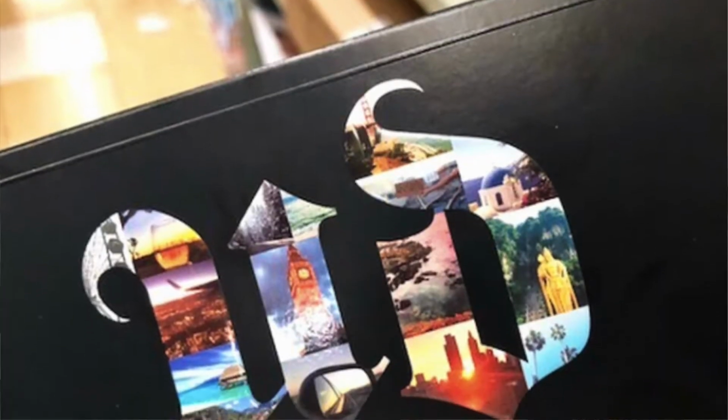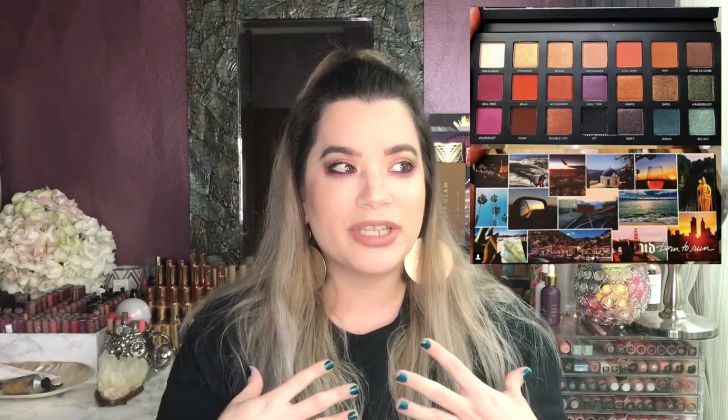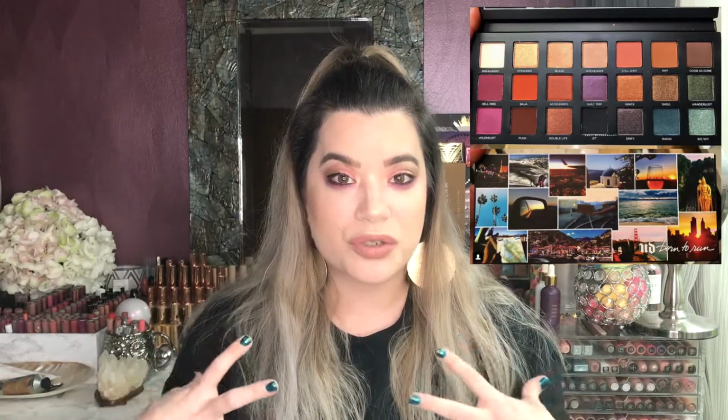Okay, let's stay on this whole eyeshadow palette kick. So next up is the Urban Decay Born to Run palette. Now look guys, I love traveling. I'm obsessed with traveling. I could just travel by myself too. I wouldn't even need people with me. I just get so immersed in whatever culture I'm in. So yeah, the only negative about traveling is that I can't take my little doggy with me too.